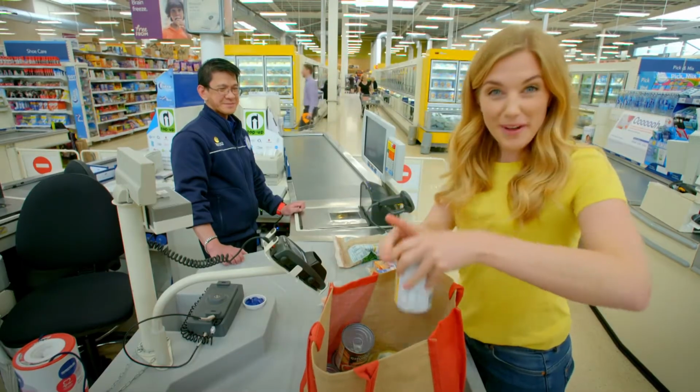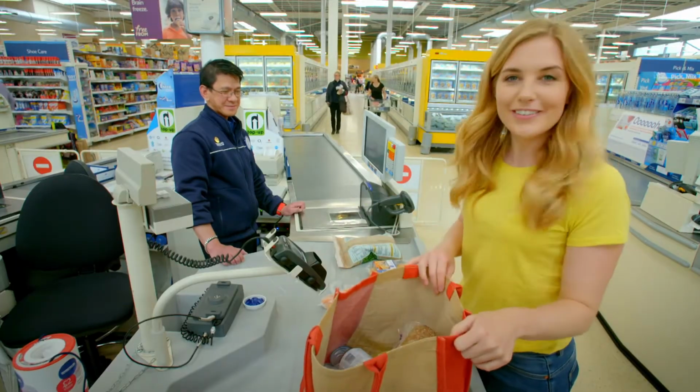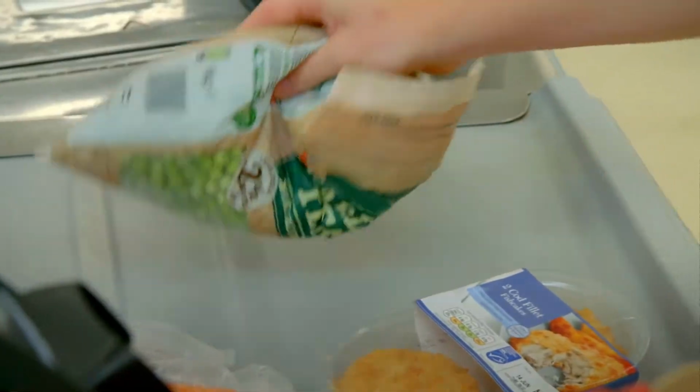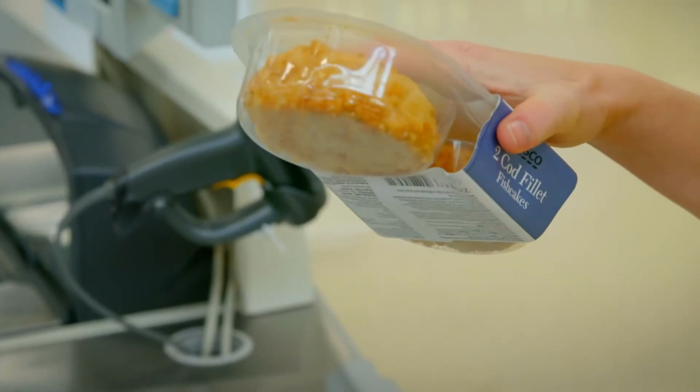Now that we've scanned the barcodes and paid for our shopping, it's time to put it all in a bag. Ooh, what should we have for tea tonight? I've got some frozen peas, some carrots, and fish cakes. I love fish cakes. Do you like fish cakes?